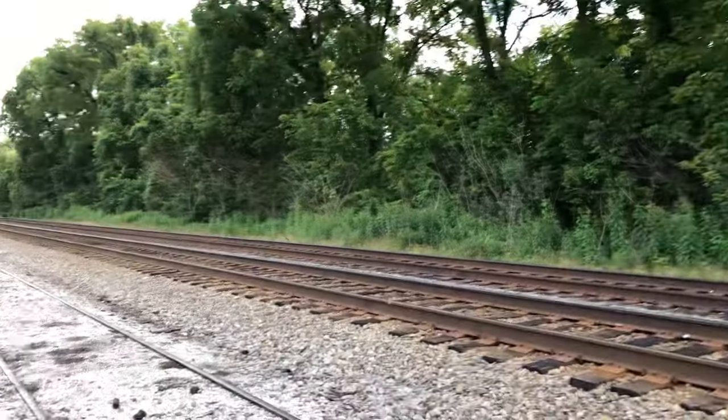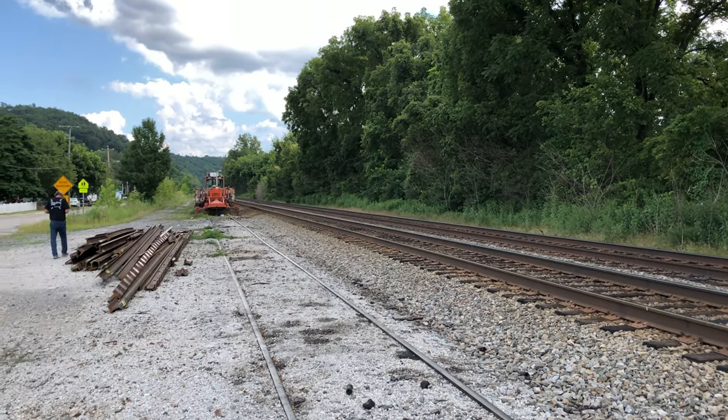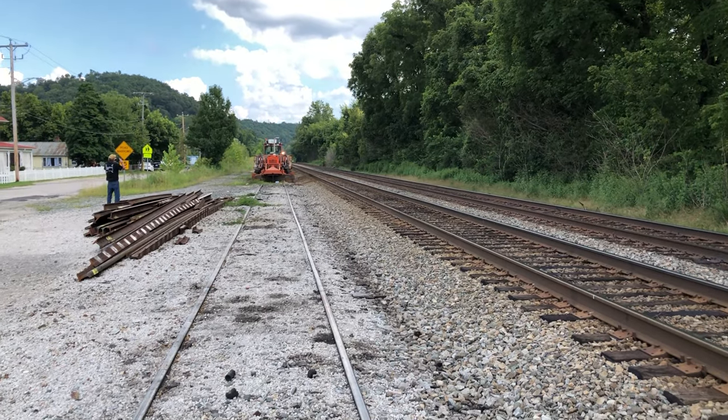Ah, but wait, there's more. Got an intermodal train coming. This is a westbound, which coming through here, really it's northbound, but it's railroad westbound. And I think she's gonna be booking through here too. Here she comes.